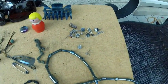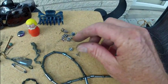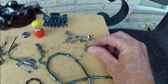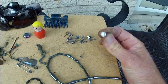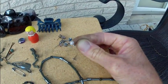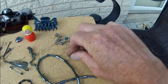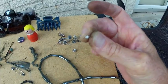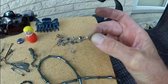All right, these were the posts, well, the stones that I was finding. 2 of these are good. This one's gold. I don't believe the diamonds are real. It is white gold. And this one is white gold. And that stone, I believe, is real.